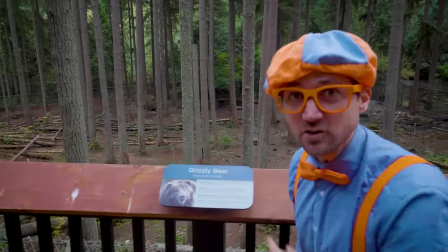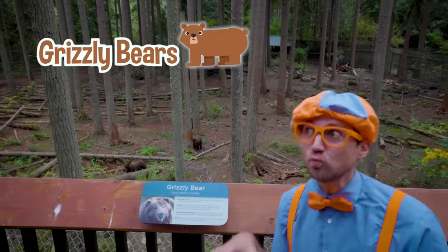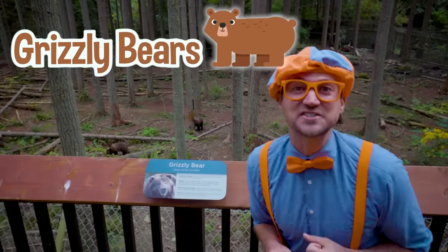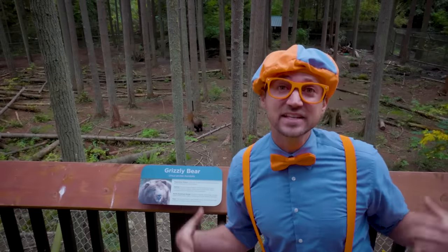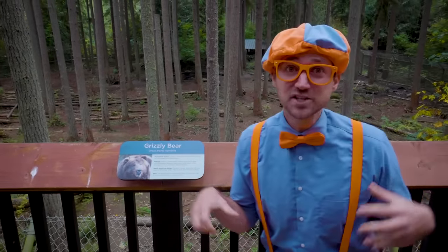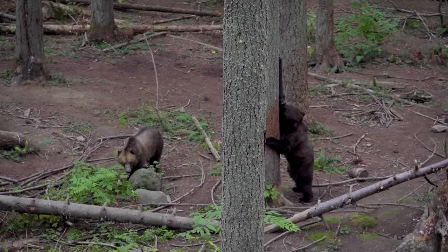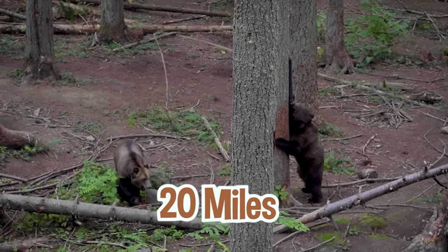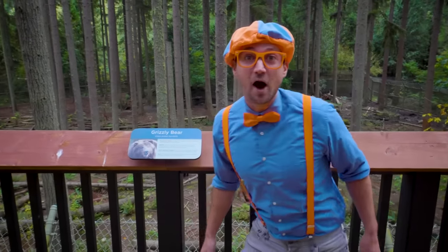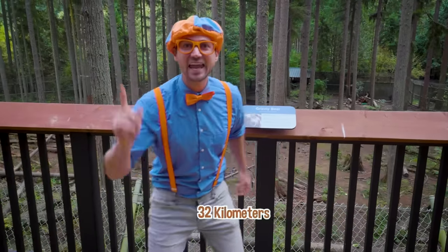Whoa, do you see those animals? Yeah, those are bears. They're actually grizzly bears. These are the biggest bears that we have in the Pacific Northwest. Whoa, they're so big. And their smell is so good, they can smell food from 20 miles away. Wow, that's about 32 kilometers. That is so far.